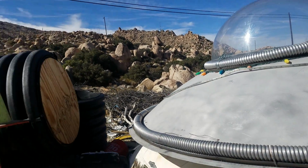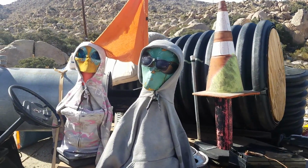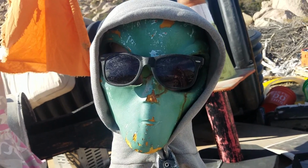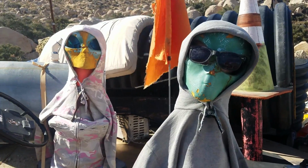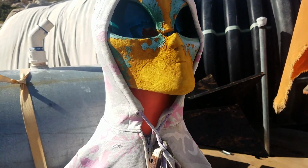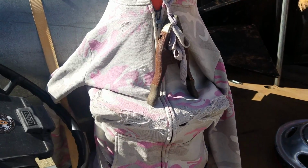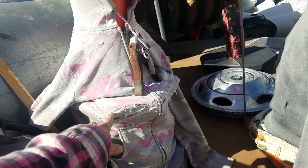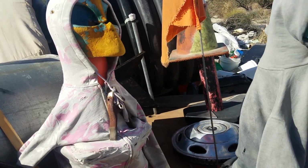Oh, wow, look. Here's one of the actual aliens. Yikes. Take me to your leader. Look at this one. Oh, this is a girl. And how do I know it's a girl? Well, she's wearing pink camo and she has alien boobies. They're kind of pointy though, look. Woo, oops, sorry, hashtag me too.